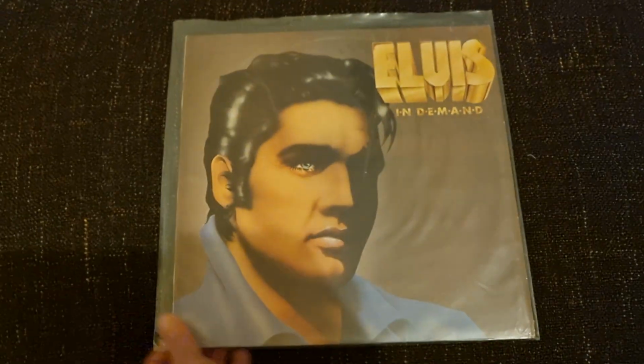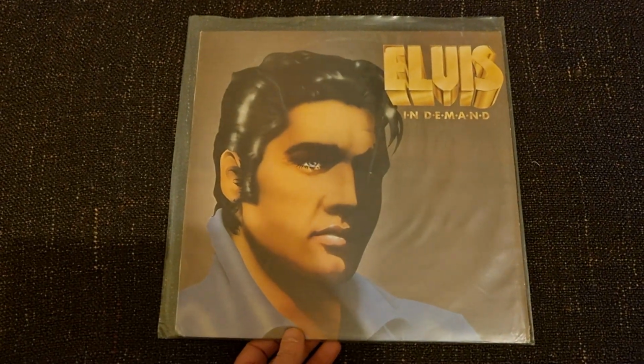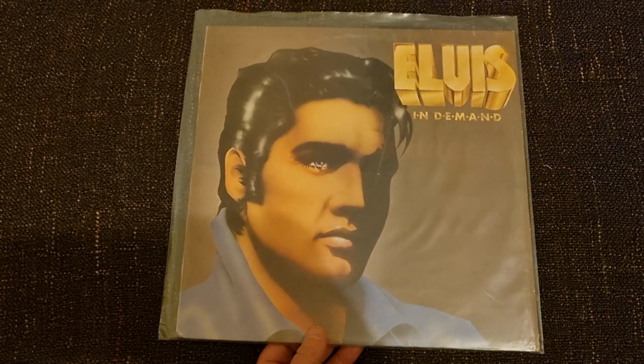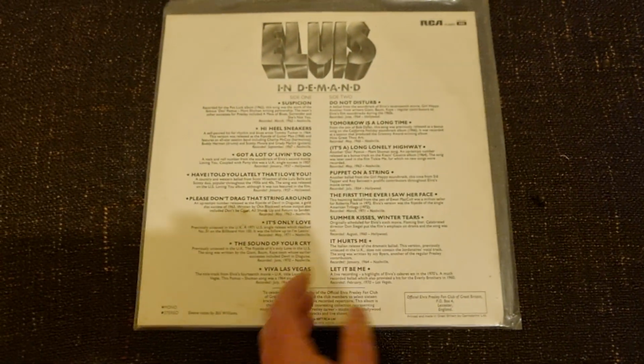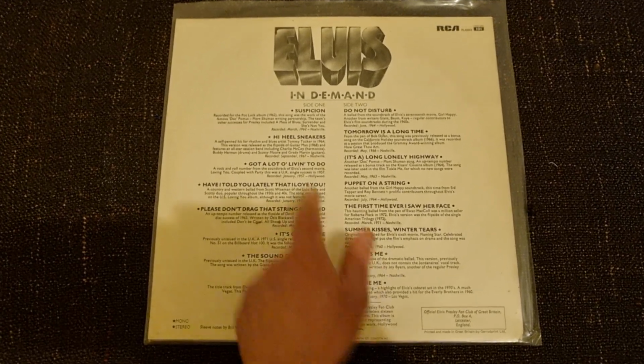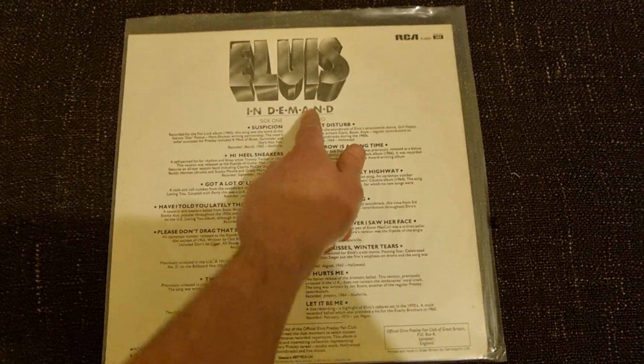Again, the next one is another upload from part one, but this is a different vinyl from that, Elvis In Demand. This is an import edition, and on the back, the track listing. And I love this 1970s logo of Elvis.